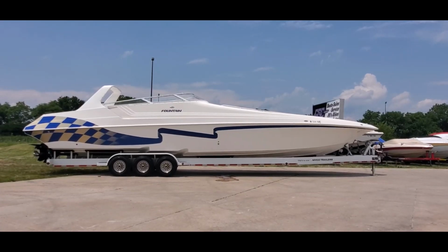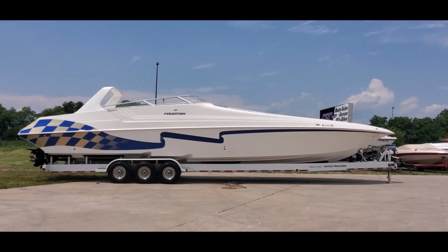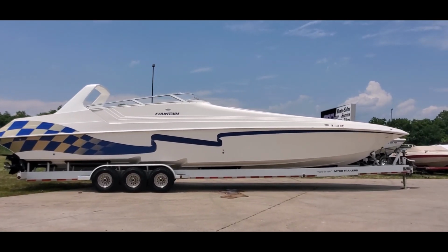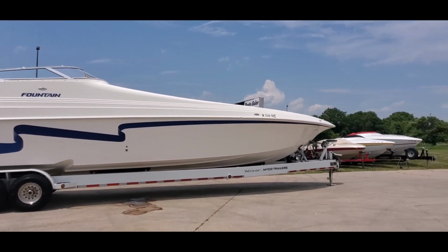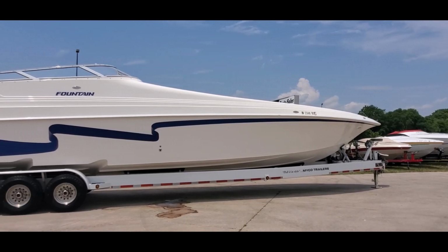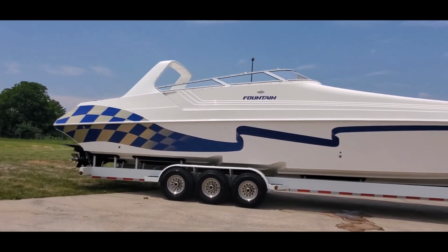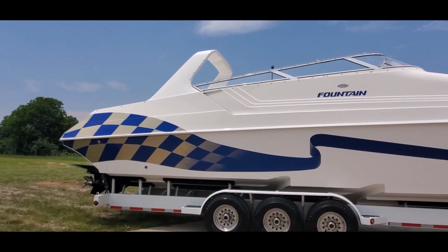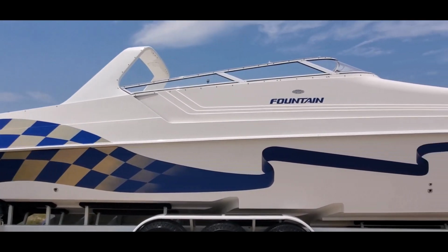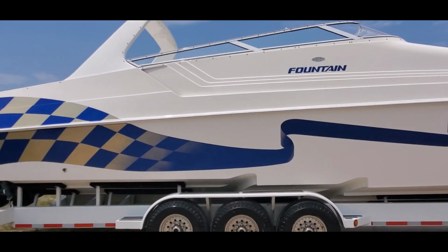You're looking at a beautiful 2003 Fountain 47 Sport Cruiser. This is a one-owner boat, very clean. It's available for sale at Grand Sports Center here in Morris, Illinois. This is a super clean 200-hour example of the Sport Cruiser line. I'm going to take you through a full video walk around today.